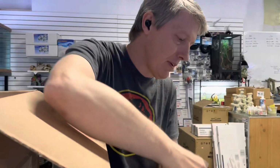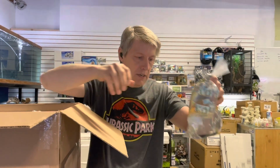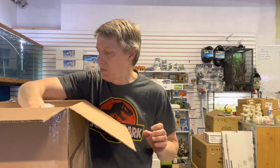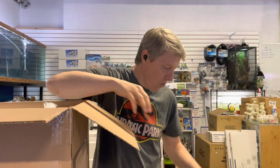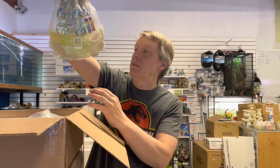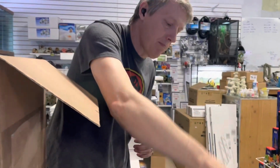Black ghost knife. Got a batch of those guys in this week. Been selling a lot of those guys. Remember, they get up to 14 inches, but super, super cool fish. There's another betta. Oh my gosh. Shrimp. These are Amano shrimp. Quintessential algae-eating shrimp.